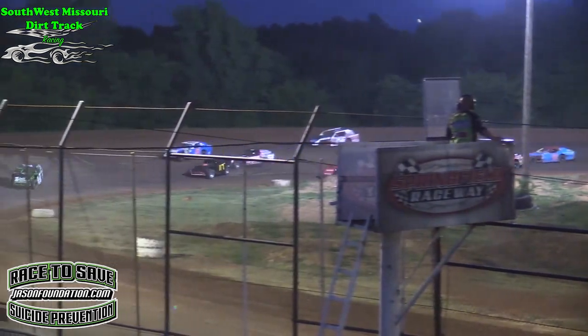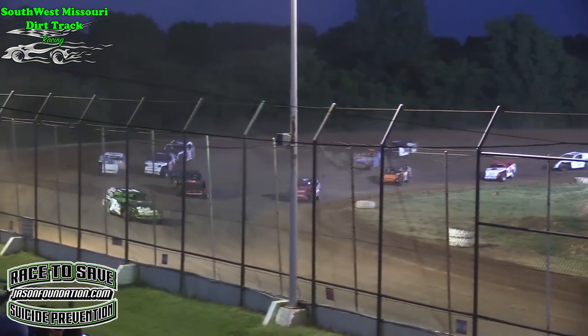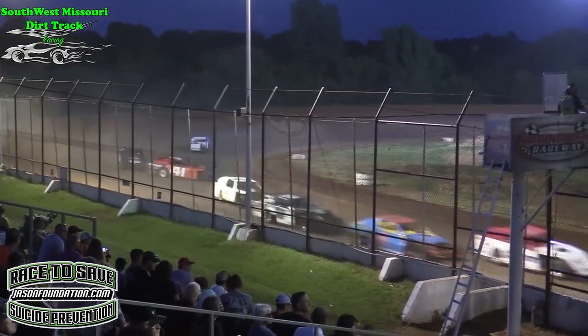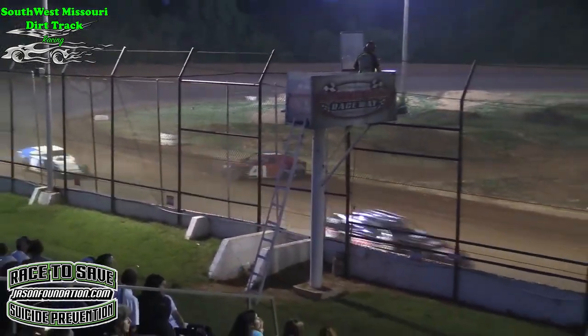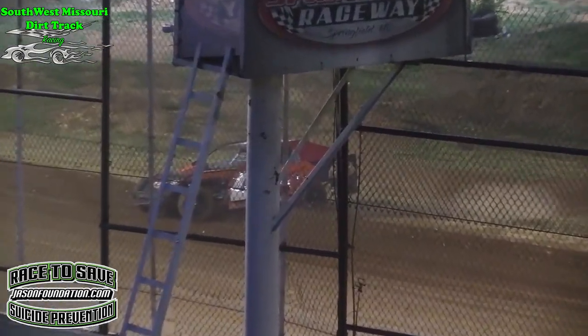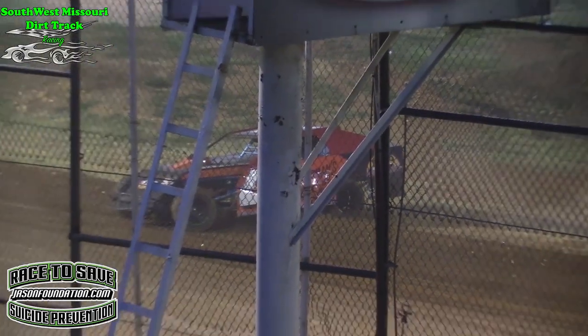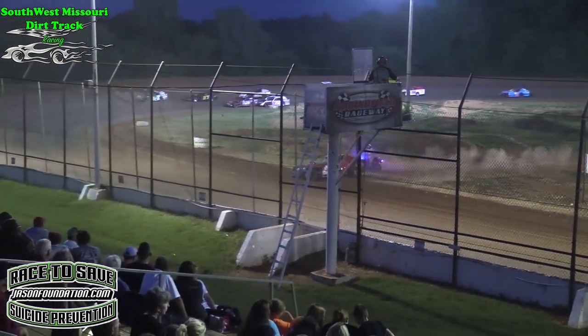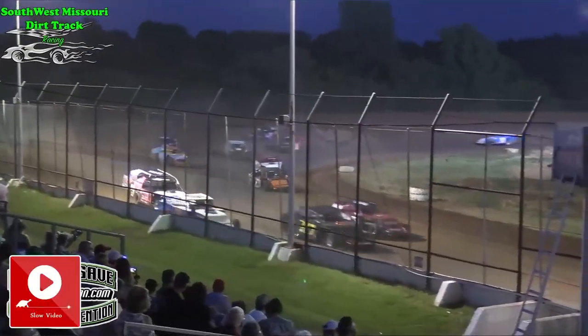Leading him off turn number four, it's going to be Justin Wald. Three cars battling for that number two spot. And it's going to be Bates down on the bottom. We got a caution, though. We got a car sideways down here. Coming off turn four, we got one sideways over there.